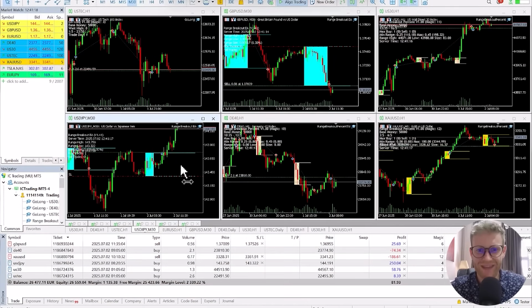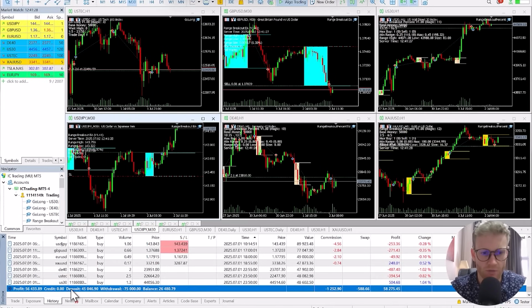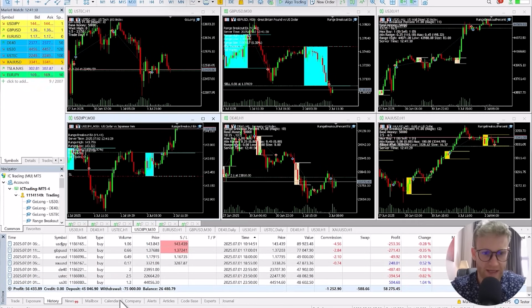So here you can see this is the server where all of the magic happens. This is the account that I was talking about. You can see the current balance is at 26,000, but this is because I did a lot of withdrawals already. Just a few weeks ago, like 2 weeks ago, I did my biggest withdrawal ever with 50,000 euro profits that I withdrew from the account.